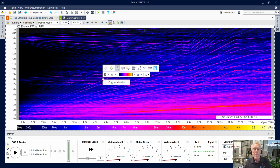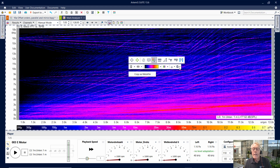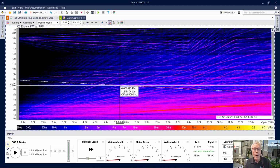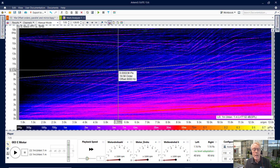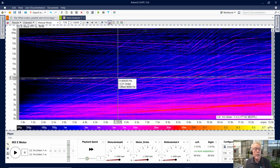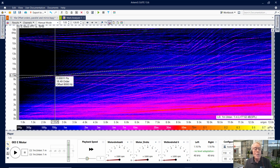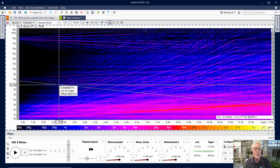So let's go in here, get the data cursor, which is that. Then right-click, turn on the offset, and enter 8,000. And now we have the ability to read positive and negative, which are above and below the horizontal line of the inverter running frequency of 8 kilohertz. And we were pretty good on nailing that. You can iterate and try it out just by changing the numbers.